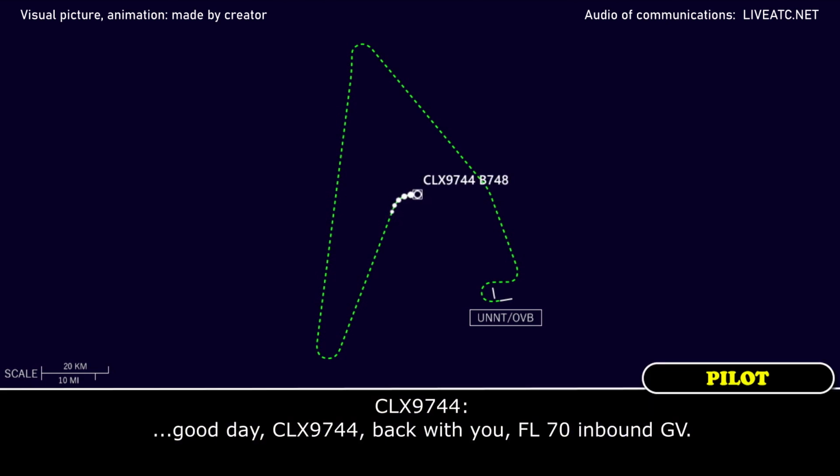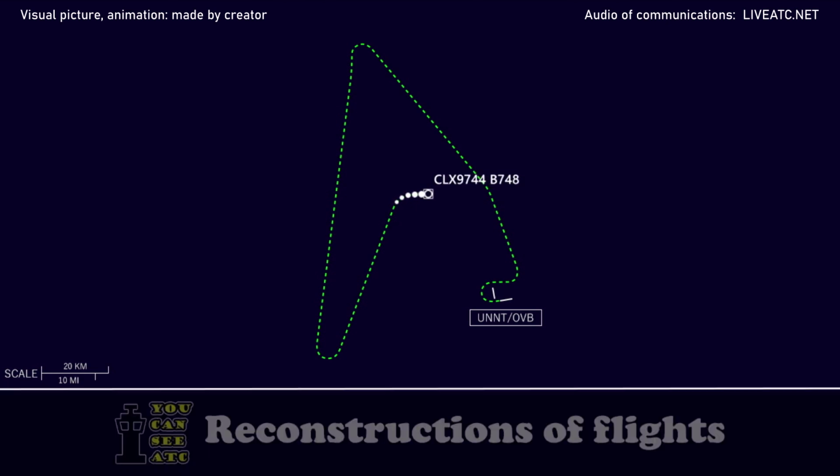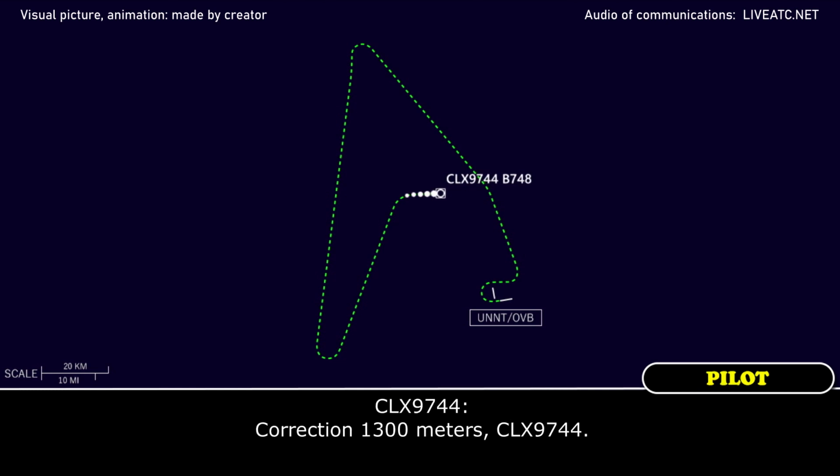Cargolux 9744, back with you, flight level 70, inbound Golf Victor. Cargolux 9744, Novosibirsk radar, identified, QNH 1033. Descend to height 1,300 meters. QNH 1033, descend to a height of 1,200 meters, Cargolux 9744. Cargolux 9744, negative. Descend to height 1,300 meters. Correction, 1,300 meters, Cargolux 9744.